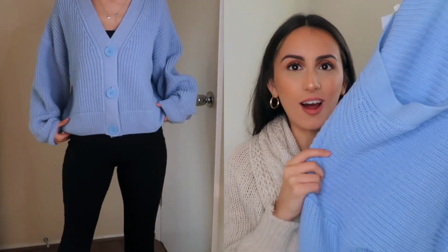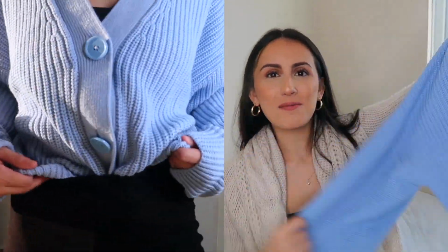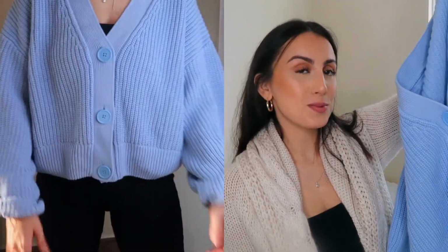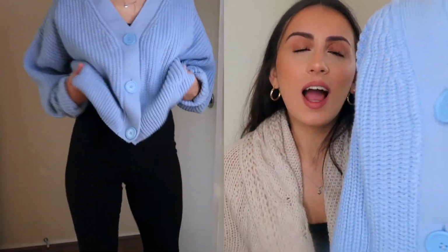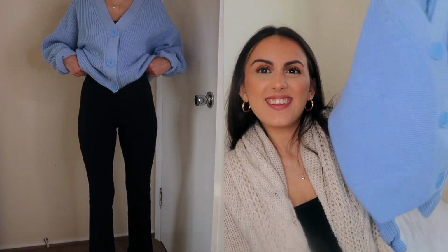I just thought the colour of it was lovely. It's not necessarily an autumn/winter colour, but if you want a bit of colour and you're more of a colourful person, this is 100% amazing. I love the big blue button. I love the fact that they made the button the same colour as the cardigan, makes it a lot more cohesive.